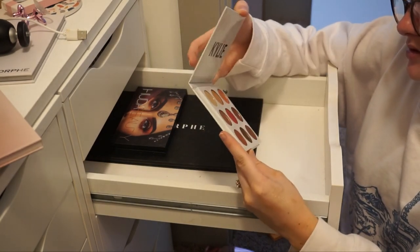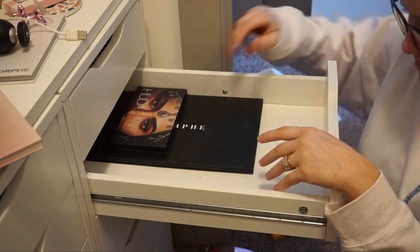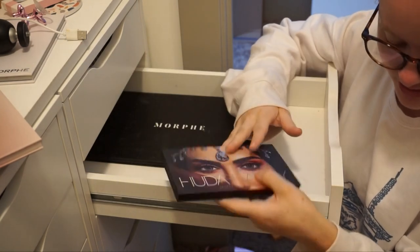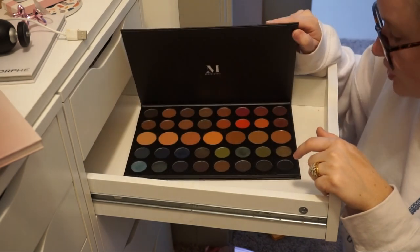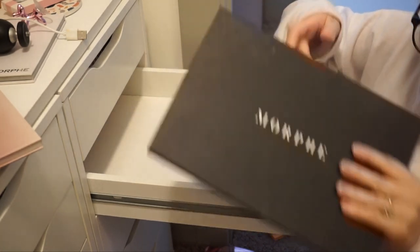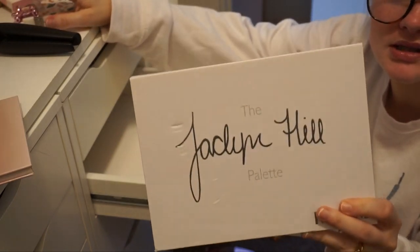Kylie Cosmetics Bronze Palette. Oh, wait. Is this? Oh, this is the Burgundy. I have to keep this. I actually love this palette. Such a great fall palette. And then we have the Desert Dusk. You guys, I'm sorry. I have to get rid of it. And then finally we have this humongous honker of a palette that I never use, so I am going to get rid of this. But I do have this Jaclyn Hill one, which I always still use.